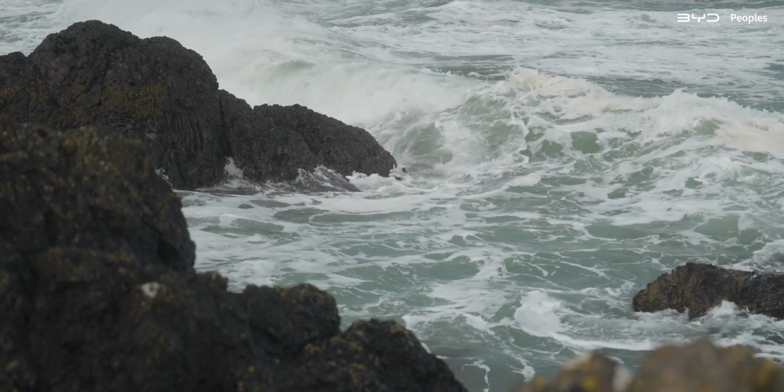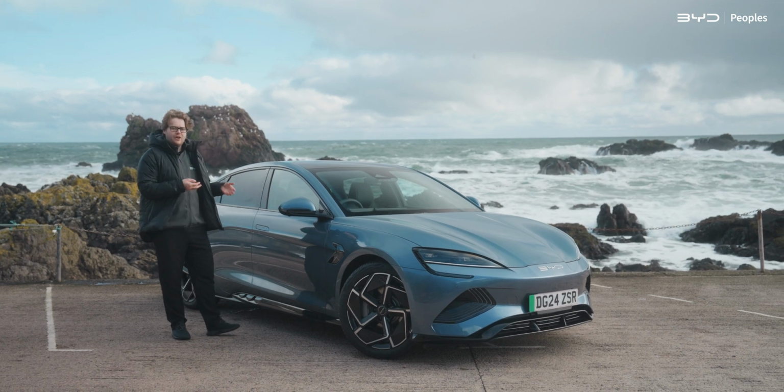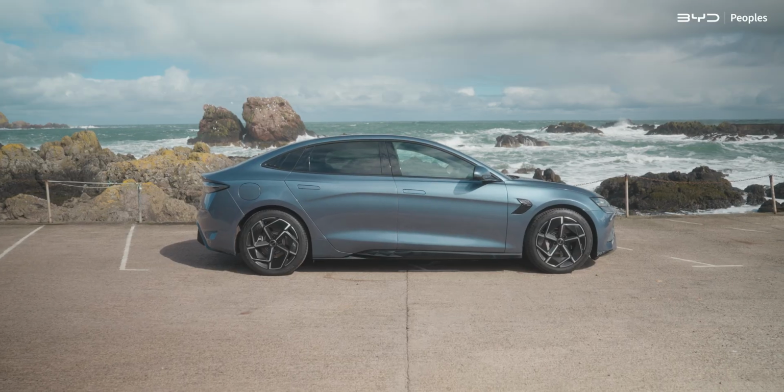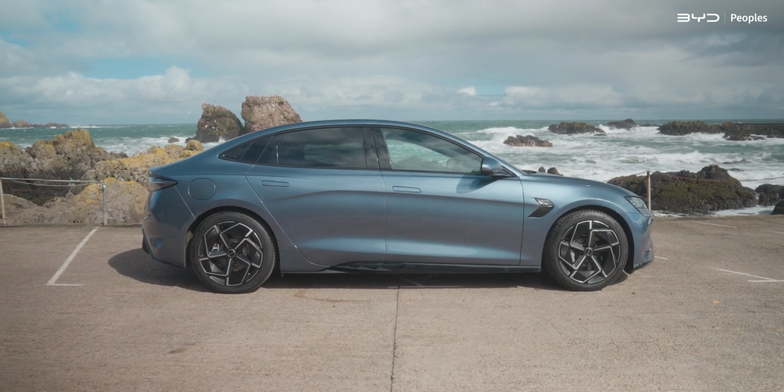The side profile of this saloon, I think, is nicer than the Tesla Model 3 or the Hyundai Ioniq 6, which can be seen as direct competitors to the SEAL. I think BYD have actually got this proportionally spot on.